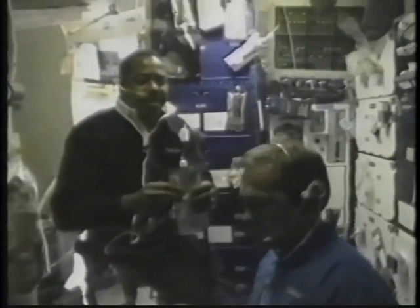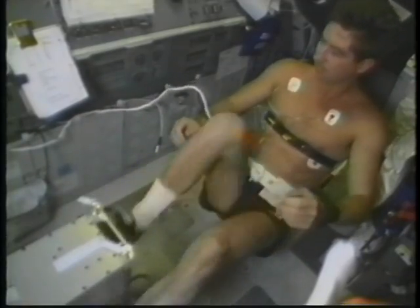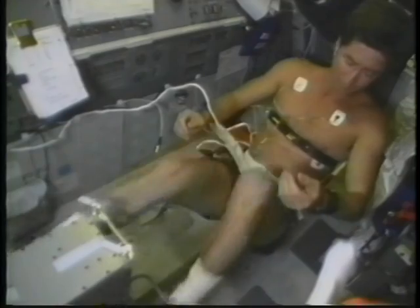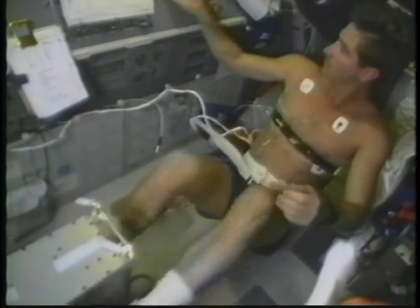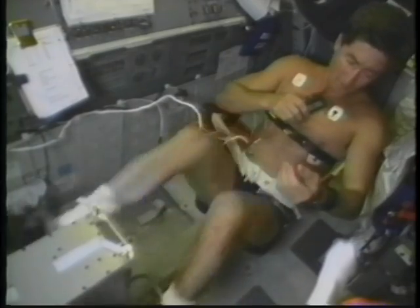Exercise is important on orbit, just as it is here in 1G. And the next scene is myself riding the ergometer on the flight deck in support of a medical experiment to determine the benefits of intense exercise the day before landing.